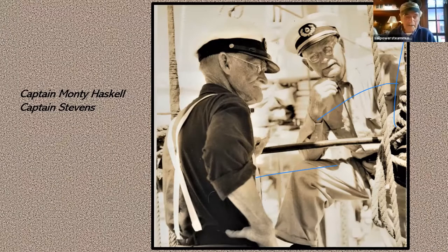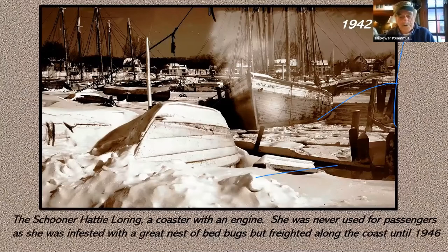Along that same time came the Hattie Loring. Loring was a coasting schooner. She had an engine in her. She was never used for passengers. Here she is at the wharf, which was the old Camden Lumber Yard back in those days. And that was the wharf that I bought in the 1960s. She's laying alongside the pilings there in the slipway where I had the Odin hauled up, and a lot of other different vessels.